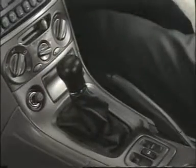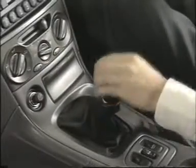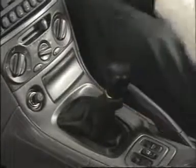Compared to the 4 or 5-speed manual transaxle, the 6-speed manual transaxle enables even more precise gear changes, allowing the driver to bring the performance of the engine into full play.